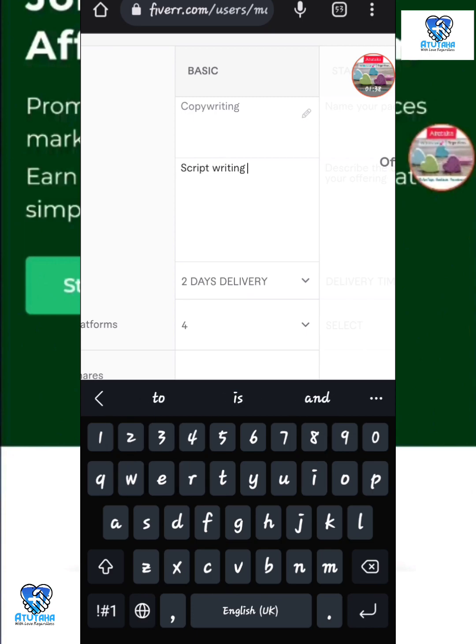So script writing, you describe what is in your basic package, and then if you want to add standard. I think I did another gig where I didn't record that video, but anyway, where I had to go through the basic, standard, and premium packages. Different pricing, different number of revisions, different days of delivery, different hours, and stuff like that.